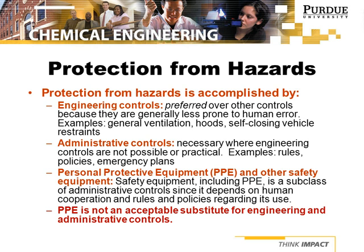What does OSHA recommend to protect you from hazards? Protection from hazards is accomplished by, number one, and the most preferred method over all other controls, engineering controls. That's done so because they are generally less prone to human error. Examples are general ventilation, fume hoods, self-closing vehicle restraints, etc.